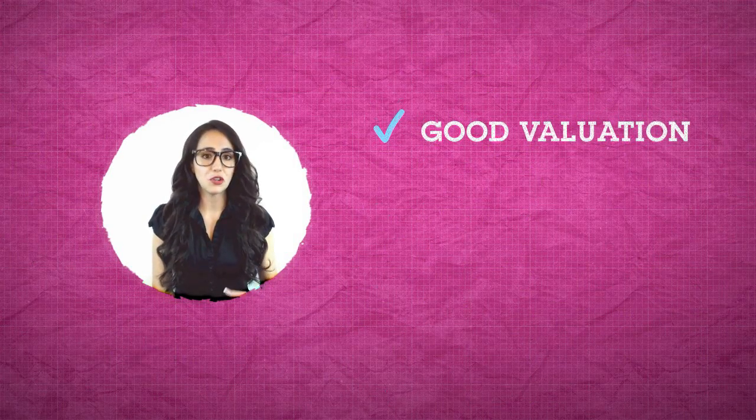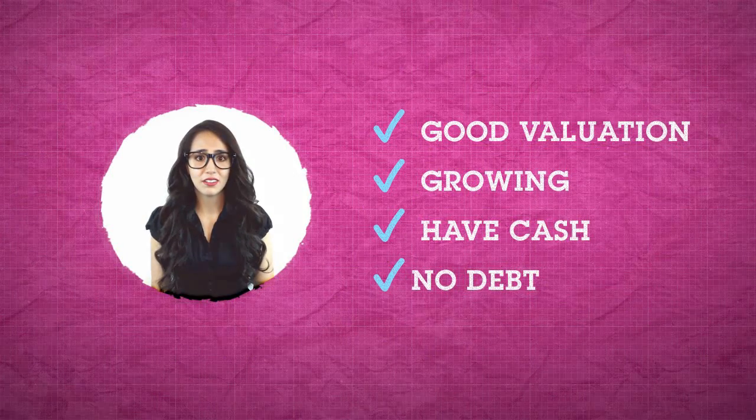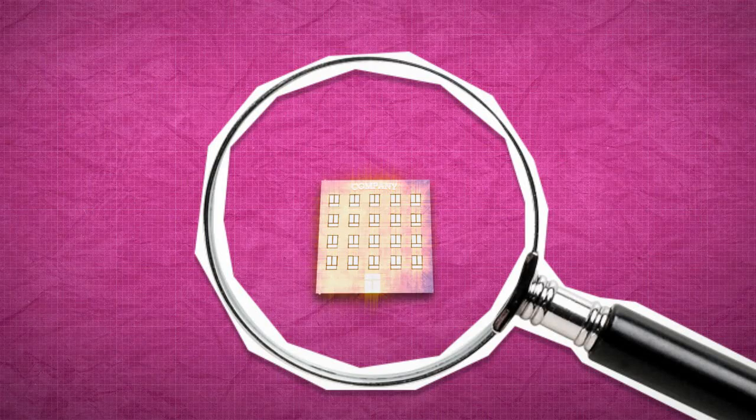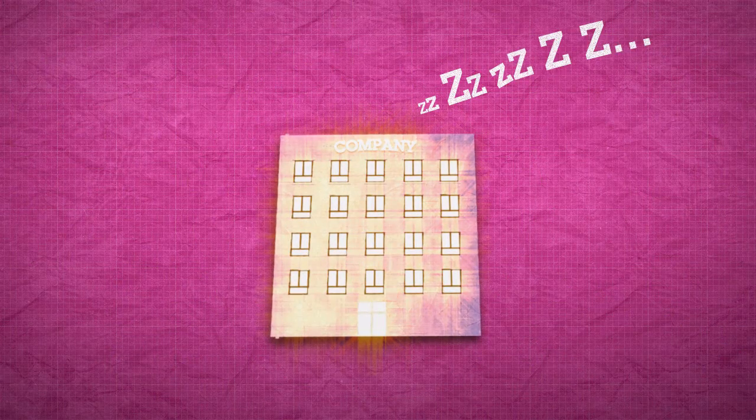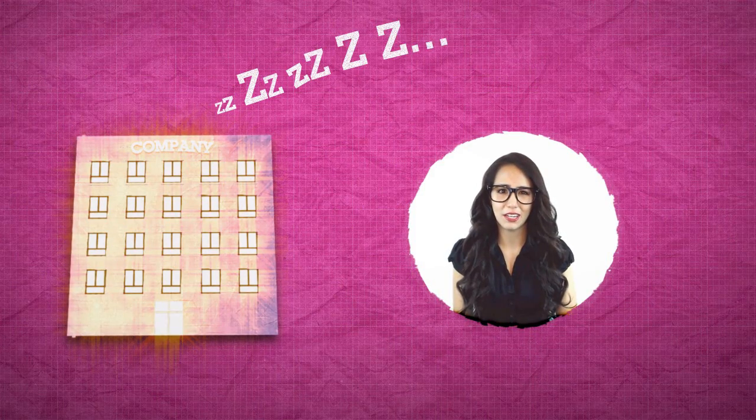Okay, so this narrows my list down even further to just 2 companies. They're good at valuations, they're growing, they have cash, no debt. Should I get in now? Maybe. But it's possible that you found this great undiscovered stock, and it's just going to sit there for 6 months doing nothing. I want to buy it right before it makes a move up. Can I use your software to find out if it's about to make a move?